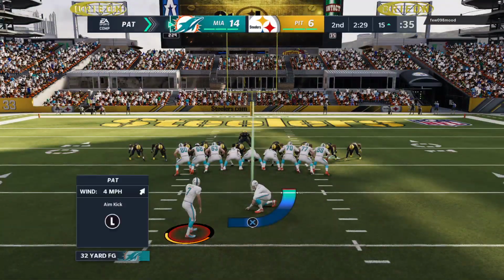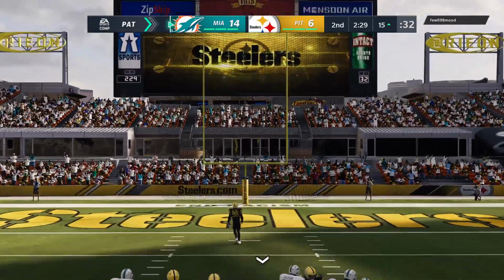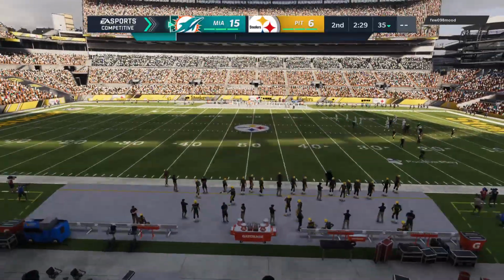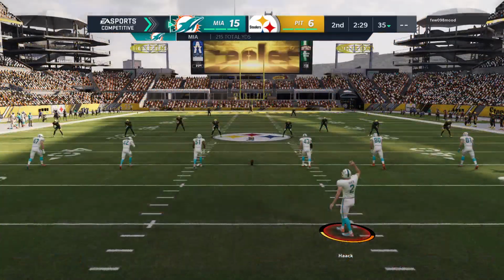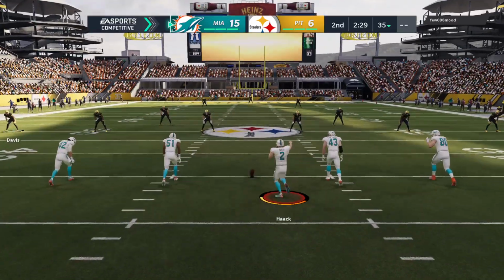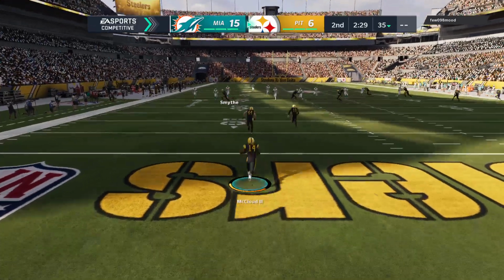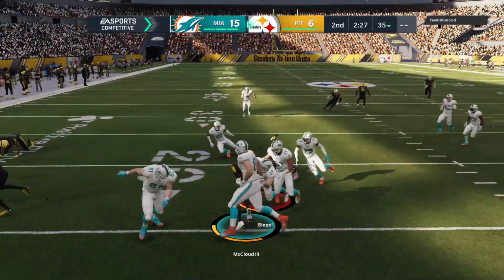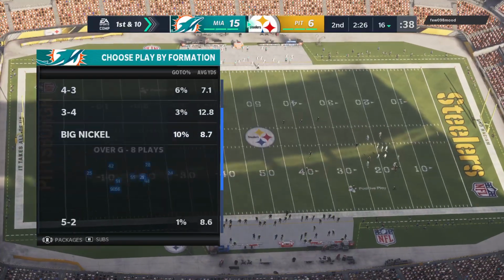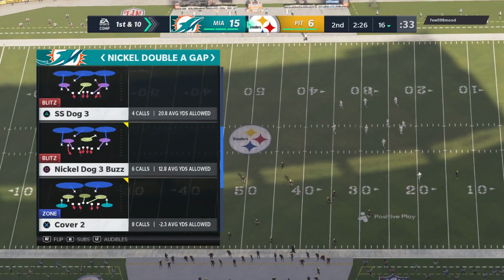Jason Sanders now for the extra point. He's got it, and the lead moves to 15-6. Makes the score Dolphins 15, Steelers 6. Set now to kick this one away, and off it goes. Fielded near the back of the end zone. And in hindsight, probably should have taken a knee as he only gets this out to the 16-yard line. First and 10 at their own 16-yard line.